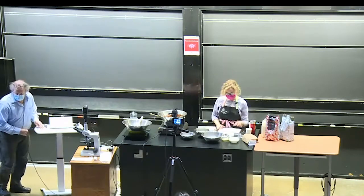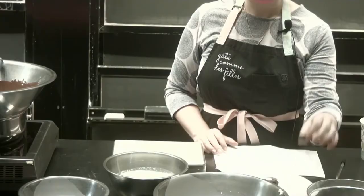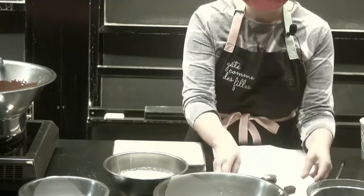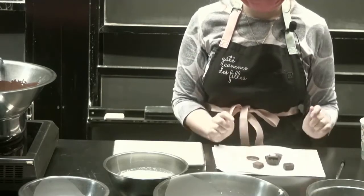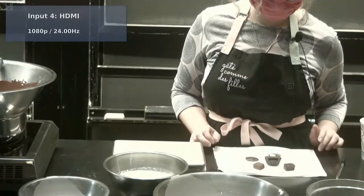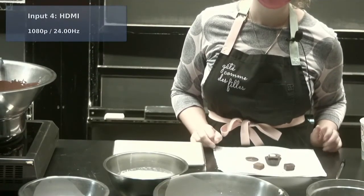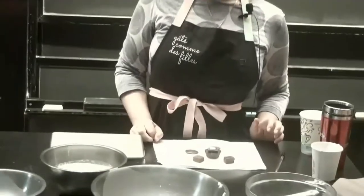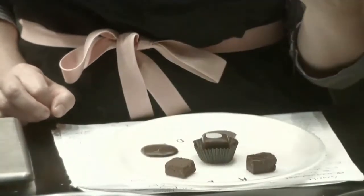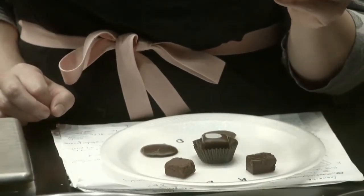So why don't we taste the little ganache squares now? We have A and B. The difference between them, they're the same ingredients. One just has more chocolate in it. And I just wanted to have you notice the difference in texture more than the difference in taste, because I'll just tell you, A has more chocolate, so A is going to have a more intense chocolate taste. Does anyone have any comments on the textures, the textural differences?